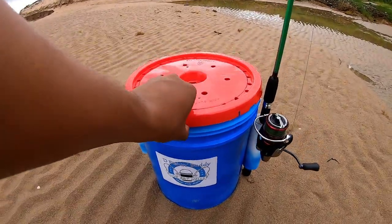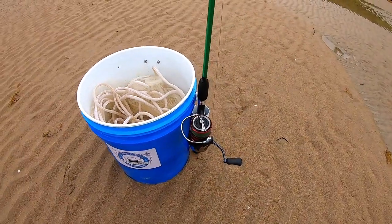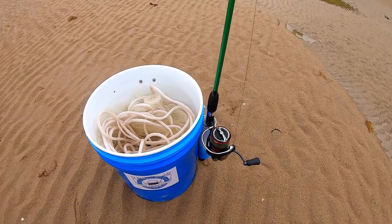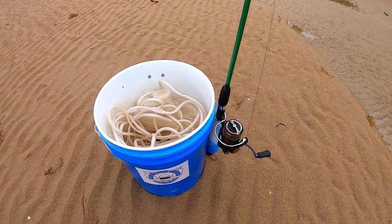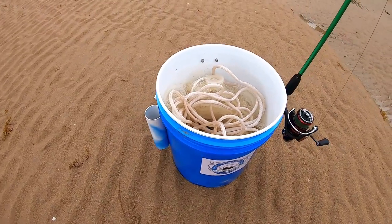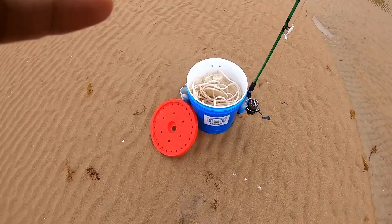I didn't bring the small bucket because I don't even need it, so my net is in there. But the coolest thing I like is the rod holders. So like this, I can just stick my rod in there, reel out of the sand, can use it as a rod holder, set your rod and catch your fish. I'll give you a full review with all the components another time, but right now we just come for some bait, so let's see if we can get some.